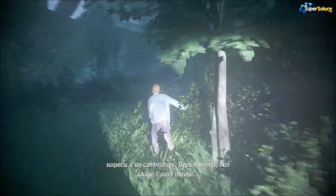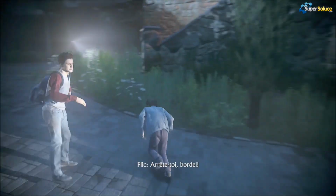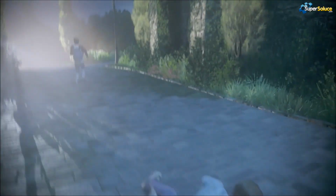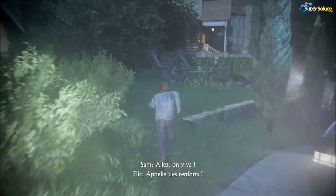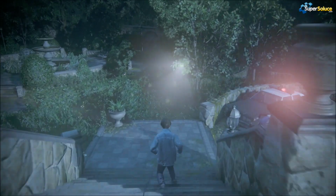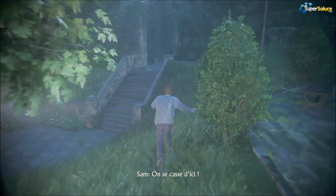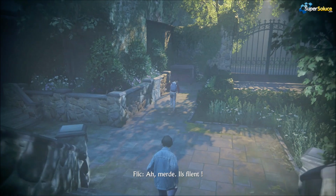Officer Murphy, we've got two burglary suspects on foot. Freeze, goddammit! Hands on your head! Stop, goddammit! Back this way! Go, go, go! Gotcha! There you are! Come on, go! Back up. One more warning! Down on the ground, hands on your head! Gotcha! Oh, shit. No! Damn it! Run! They're bolting! The dumpster, come on! Okay.